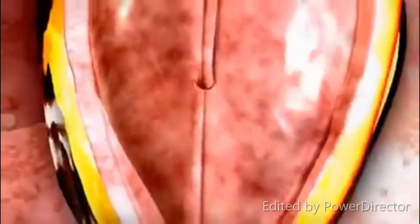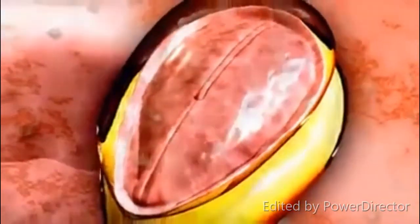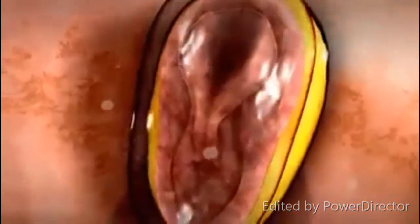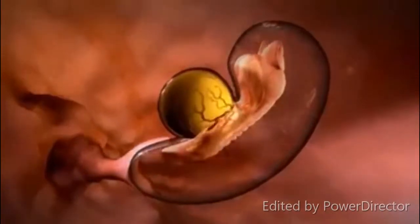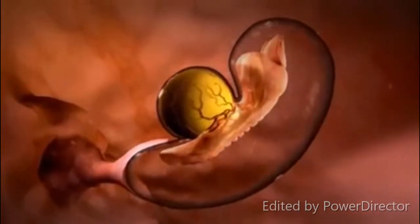A groove forms down the center of the disc, which now has a top and bottom, front and back, and left and right side. This neural groove deepens and then forms a tube, which will develop into the brain and spinal cord. An early circulatory system develops from tubes on the left and right side of the groove.